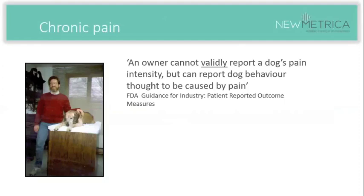And this is something that I want to emphasise, and this was some guidance that was produced by the FDA. And they stated that an owner cannot validly report a dog's pain intensity, but can report dog behaviour thought to be caused by pain. And I think this is very important. So the next time you see somebody being asked to score on a 0 to 10 scale their dog's pain, you think about that in actual fact, that measurement is not going to be valid.